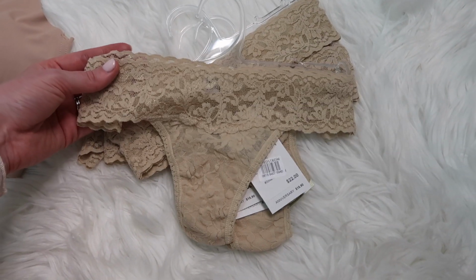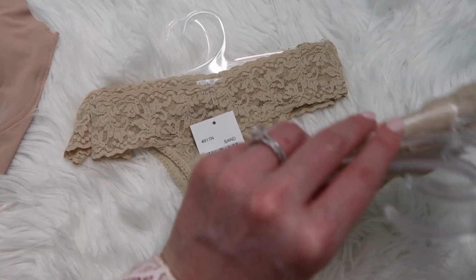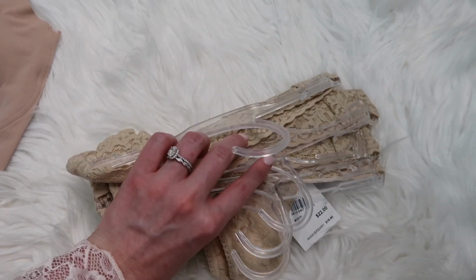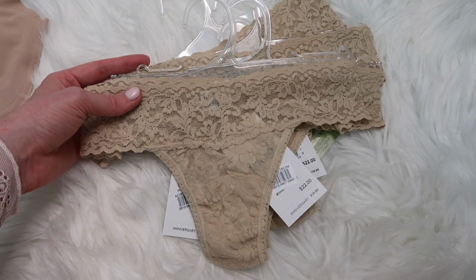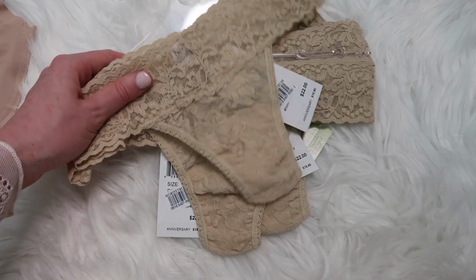I prefer the low rise over the original rise, and then this year I got 4 nudes. So I just find myself reaching for these colors more. They're just easier to go under everything, but I do have a ton of different colors. So to wash these, I do have an undergarment bag, and I just throw all of them in there, and they wash really well and hold up really well.